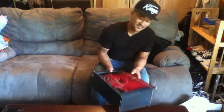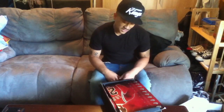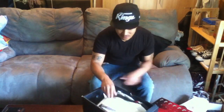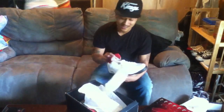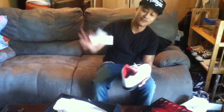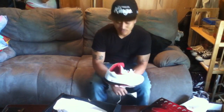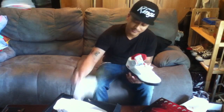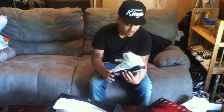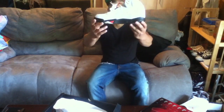Got that drum retro 5, fire red. Got this off eBay, man. These are clean right here, the seat and everything. Pretty good dude on eBay, so I got it for a pretty good price, gotta pick it up. So this is a retro, size 8.5, check it out.